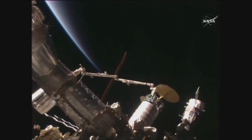And meanwhile, the station is moving into an orbital sunrise. Obviously, you can see the station headed into that sunrise as it heads across the South Pacific.